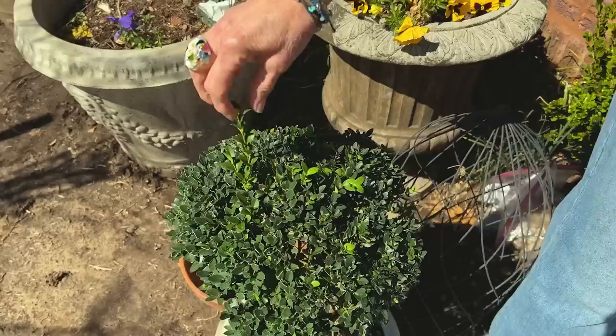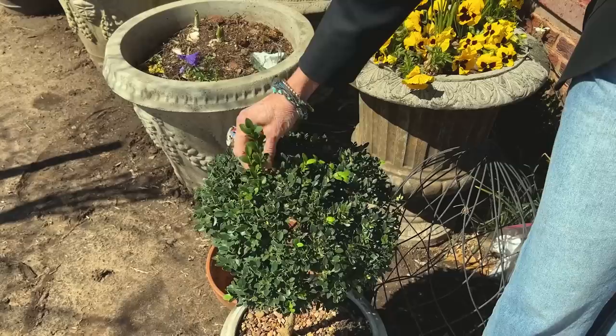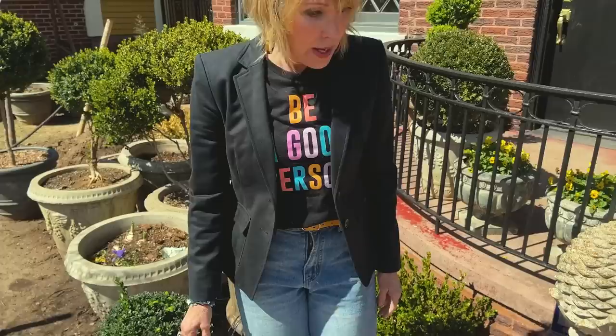But this is what I could do. I could let it continue to grow tall, and then pinch it out. And then this section would start to grow wide and make another ball. That always amazed me that that's true. I don't know how it's done. Well, I do wish this was in the center, but nevertheless, I'm not sure what I'm going to do. But this guy was pretty happy and will be happy here, keeping the patio company.